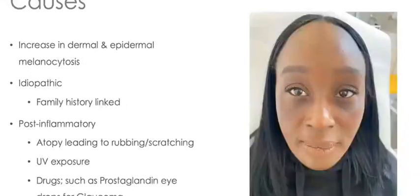Now, what are the causes of hyperpigmentation? So you get this process that is known as melanocytosis, which basically involves melanocytes producing a lot more melanin, which is the pigmented color that we get in our skin. Now, for most people, it's actually idiopathic, basically meaning we don't really know, there's no discernible trigger, and it tends to be linked to family history more so.